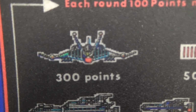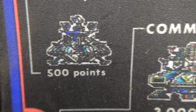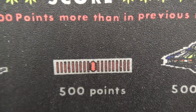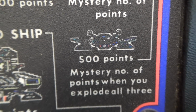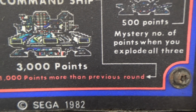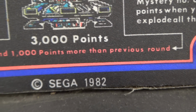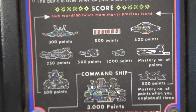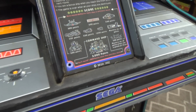And then it shows these little guys that you fight. 300 points, 250 points, 500 points. The command ship looks like this. 500 points, 1,000 points, 500 points, 500 points, mystery number of points, 500 points, mystery number of points when you explode all 3. Okay. Each round, 1,000 points more than previous round. So we're saying all of these go up 100 points. This one goes up 1,000 points. That's cool. So pretty neat, pretty neat.